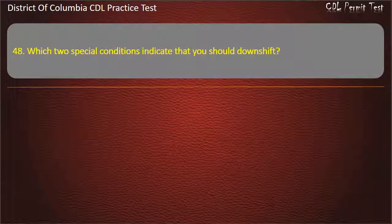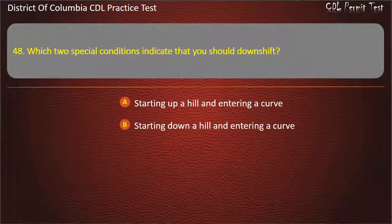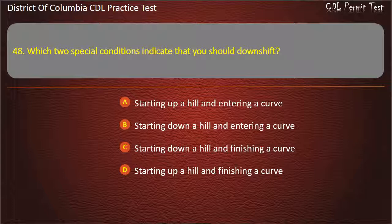Question 48. Which two special conditions indicate that you should downshift? Starting up a hill and entering a curve. Starting down a hill and entering a curve. Starting down a hill and finishing a curve. Starting up a hill and finishing a curve. Answer. Starting down a hill and entering a curve.